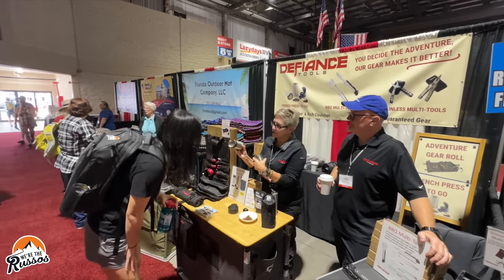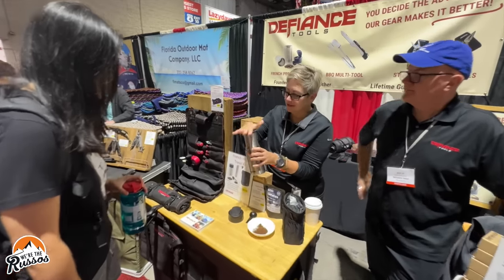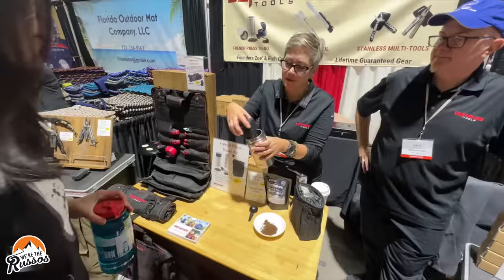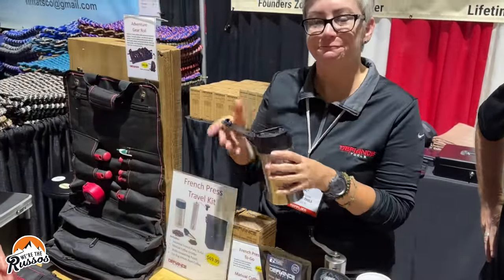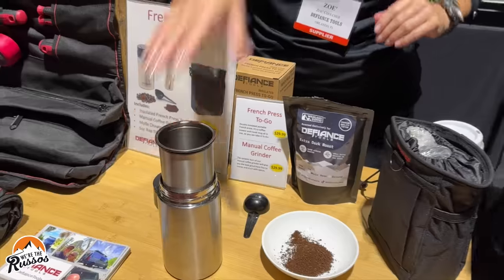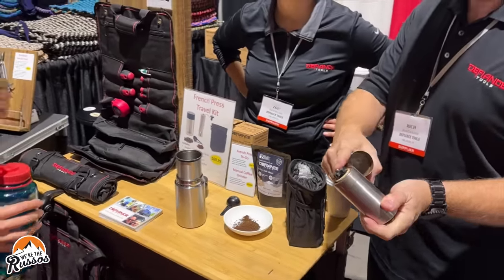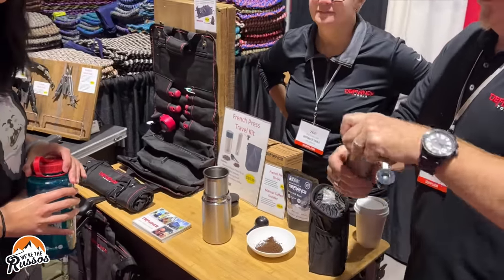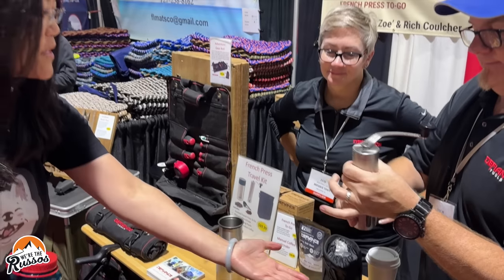This Defiance Tools French press has an integrated stainless steel filter. Just add hot water and coffee. This doubles as an insulated travel mug, so once your coffee is ready, you can drink right out of it. They also make a stainless steel coffee grinder that has adjustable grind settings. As you're grinding, the coffee goes into a small cup so it doesn't make a mess.